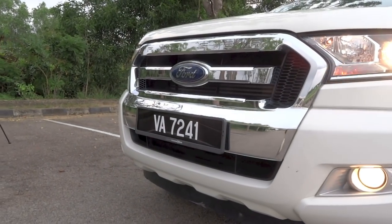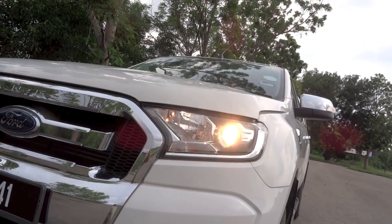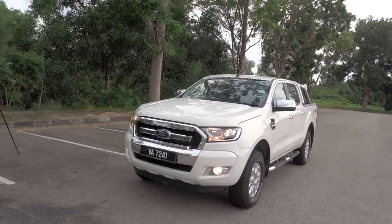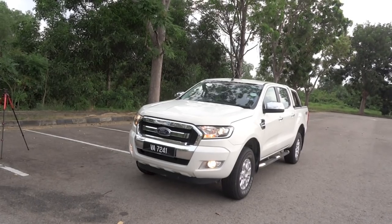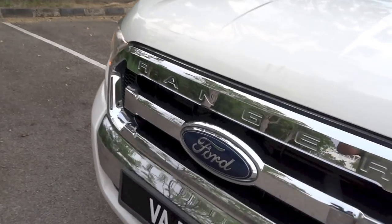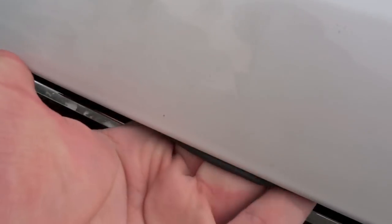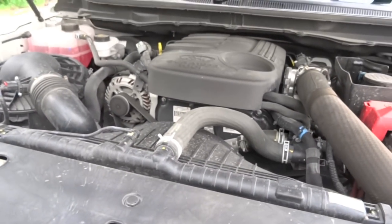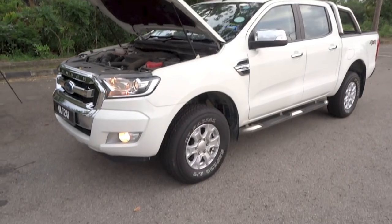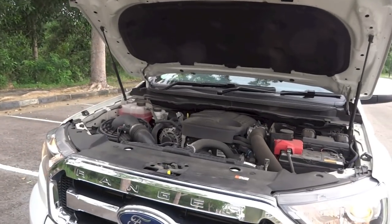The current Ranger, also known as the T6 generation, first came out at the 2010 Australian International Motor Show, with sales starting in 2011. This time round, Ford developed the truck and Mazda used it as the second generation BT50. The T6 Ranger has received two facelifts so far, a major one in 2015 and a minor one in 2018. Starting in 2018 for the 2019 model year, the Ranger name will return to North America after a hiatus of 7 years since it was discontinued after the 2012 model year.